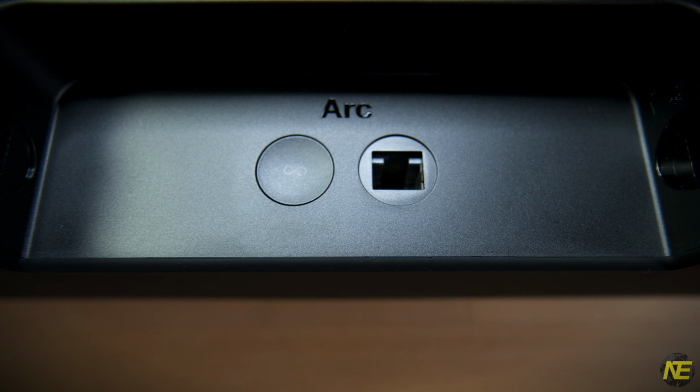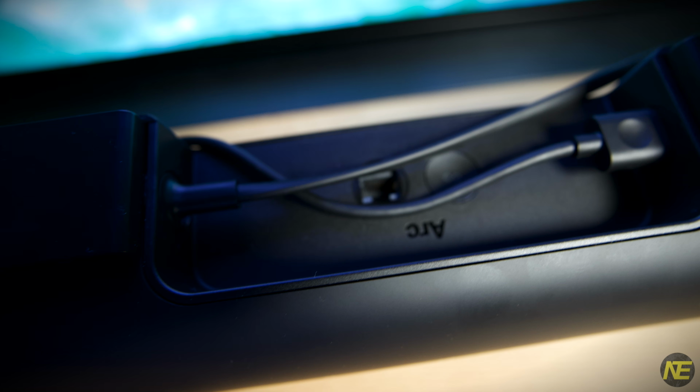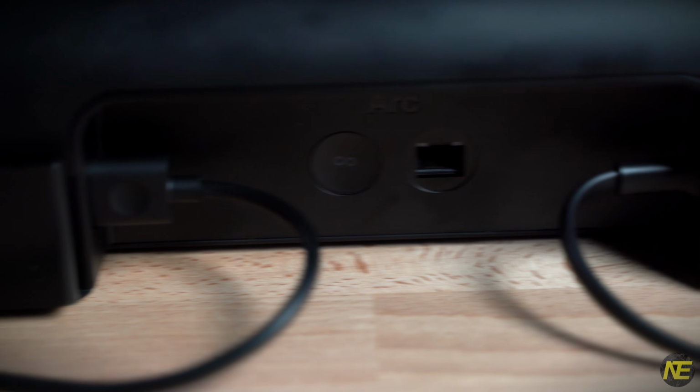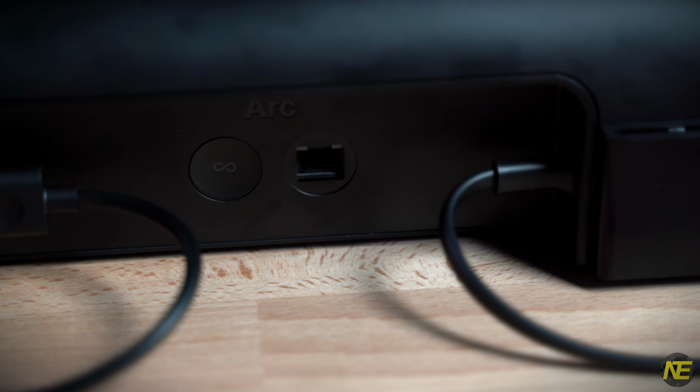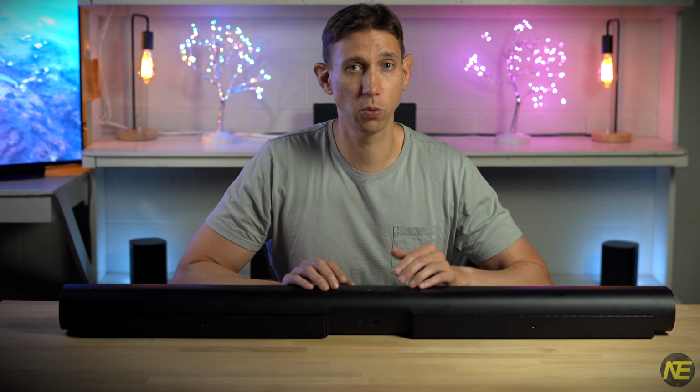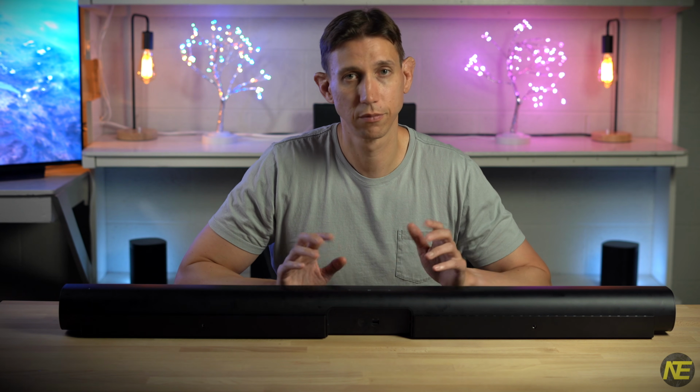In the back of the Arc, you have a newly designed cutout for your power, audio, and network inputs. The power and audio inputs are now pointed left and right as opposed to up and down, depending on how you position the Playbar. The network connection and sync button are along the back of the cutout. This redesign makes it easier to route your wires through the wall, if that's your bag.